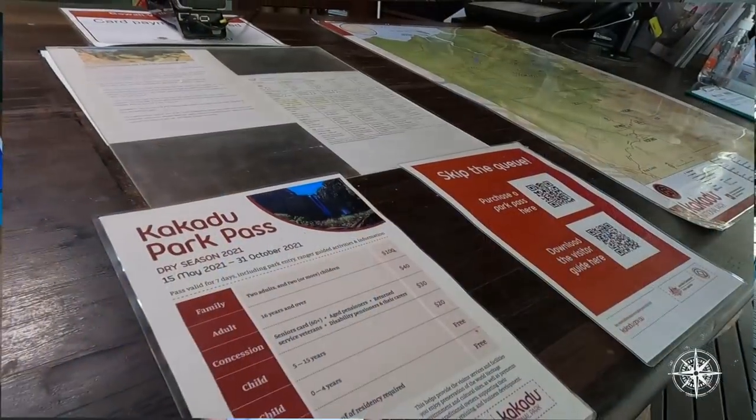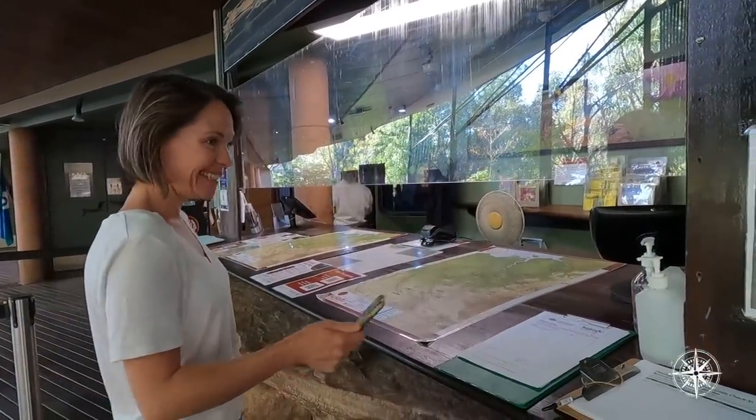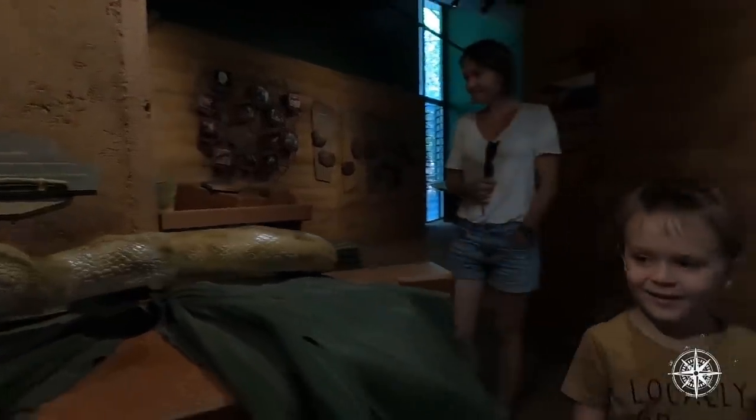Great point. We did buy it online just using our mobiles. But if you've forgotten to do that, make sure you stop in here. The staff are super friendly. And as you said, there's loads of information that you can get your hands on for free. Talk about a beautifully displayed visitor centre that is almost like a museum with the exhibit that you can walk through. Jasper, I don't know how many times he said, this is amazing.